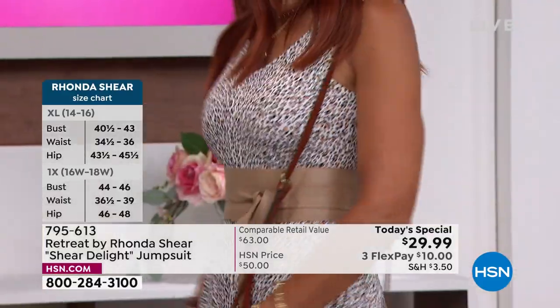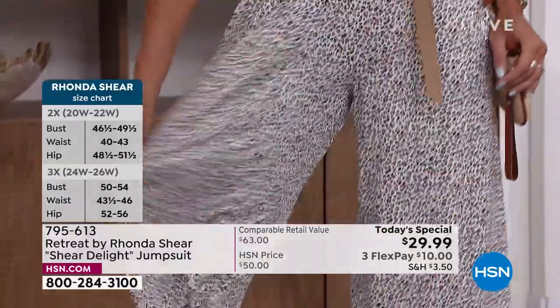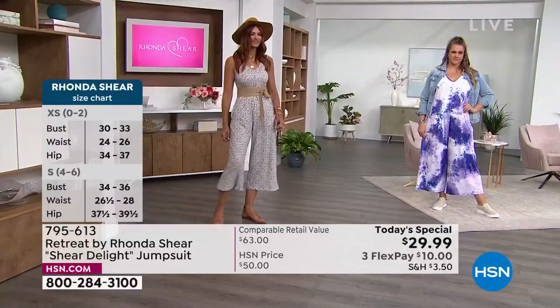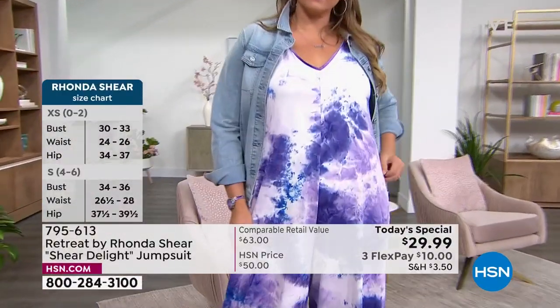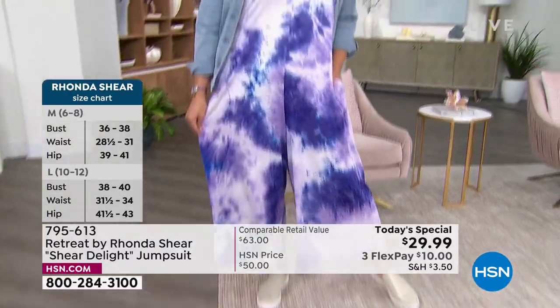And I do encourage you, like you said, get a couple of them, because you will find that you wear it all the time. On FlexPay, these are $10 to get home. When it's time to wash them, you throw them into the wash. There's nothing extra special you have to do. You've got pockets. You don't have zippers. You don't have buttons. Nobody needs to help you get dressed.